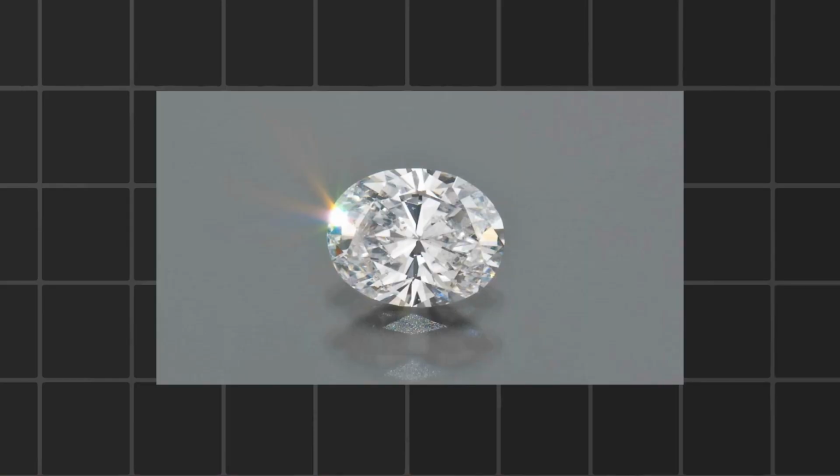And that is why many people go for irradiation treated stones. Even though the original color of the stone is slightly yellow, after the treatment has been done, the color is going to look really pretty and really good. And that is why many people go for irradiated stones.